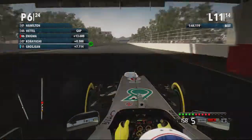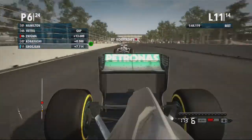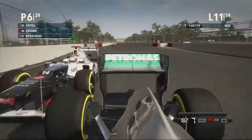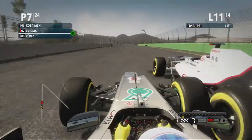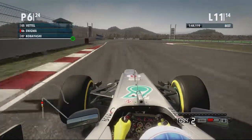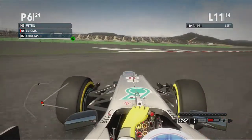And here comes another Sauber. This time it is Kobayashi who's going to look to come through. Same line before as Perez. Only he has got an inside line on me. We advise mix 2. Mix 2. We're comfortable at the moment.